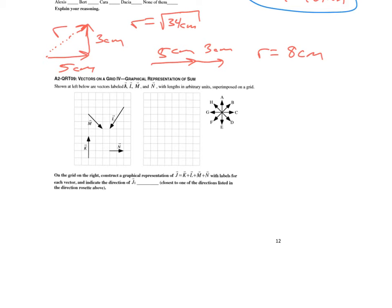Here we have four vectors, and they're labeled K, L, M, and N. And our question is, we know that J equals K plus L plus M plus N. So what does J look like? If we're doing vector addition, we use what's called the head to tail method. And we'll be talking about this more later. But we literally take each vector and we place the tail of the second vector on the head of the first vector. So I'm going to start with K, which is straight up.